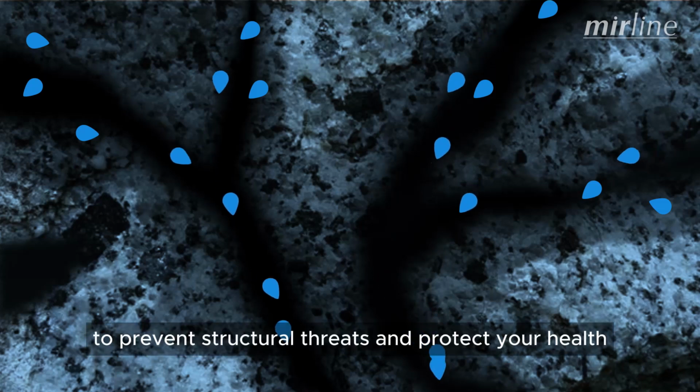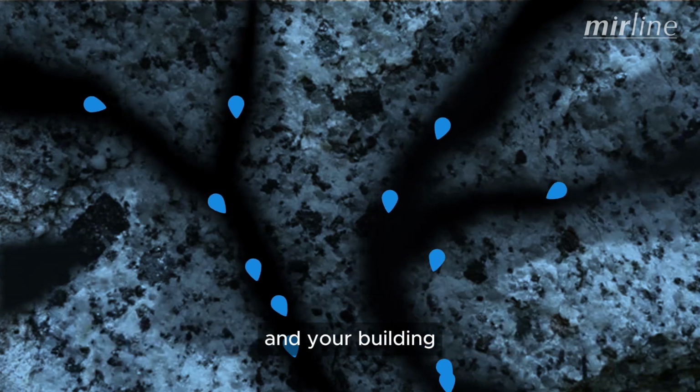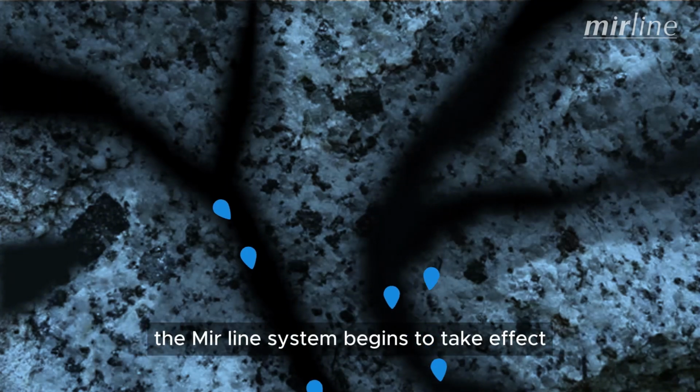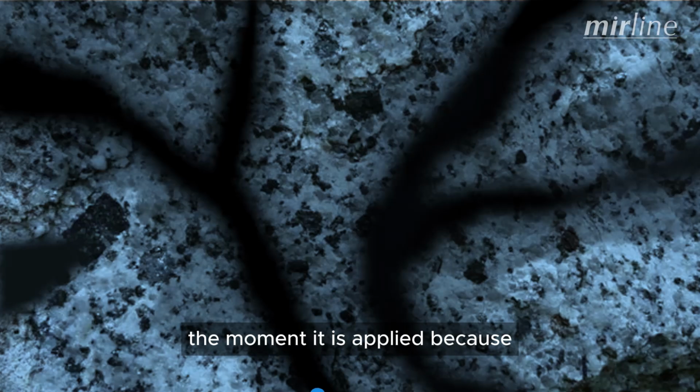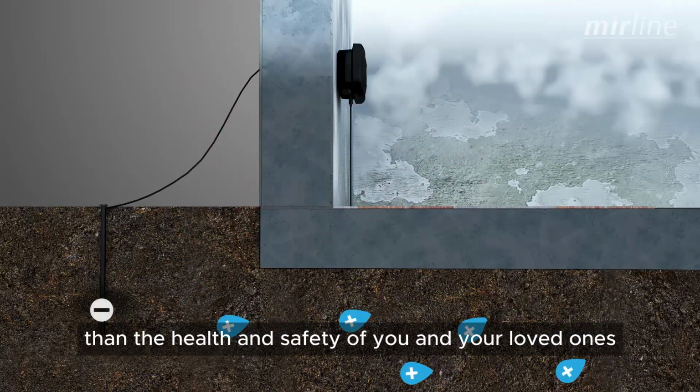To prevent structural threats and protect your health, we draw a red line between the moisture in the soil and your building. The Mirline system begins to take effect the moment it is applied. Because what could be more valuable than the health and safety of you and your loved ones?